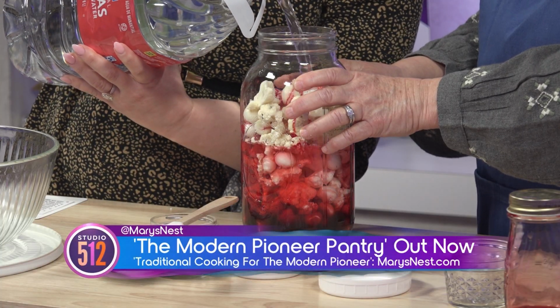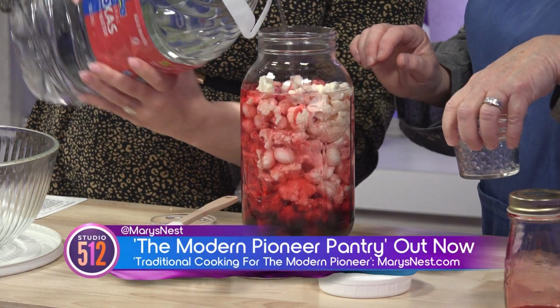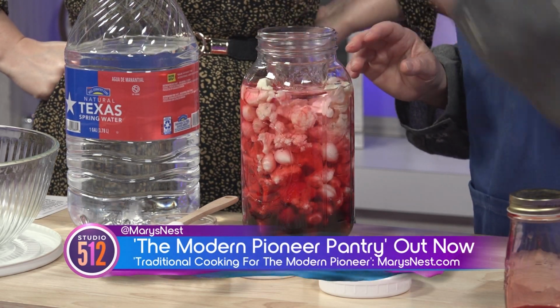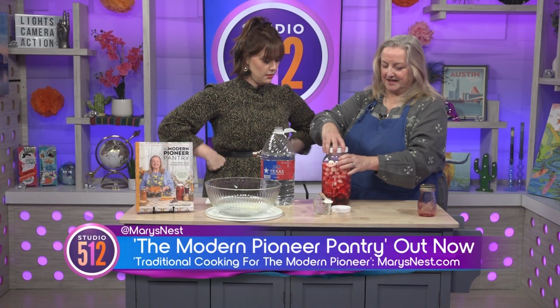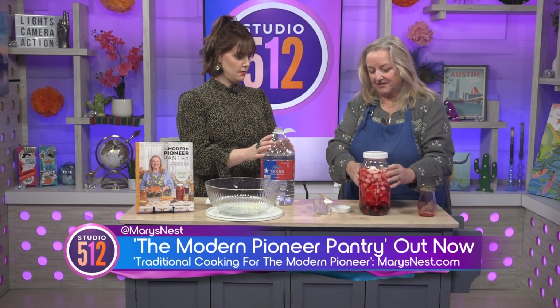And once we get it to the neck of the jar, I just want to make sure that we cover everything that we can. Perfect. Then we're just going to take this jar to kind of keep everything submerged under the brine. That's clever. And you don't need any fancy fermentation equipment. A little jar, whatever you've got on hand. And then you're just going to sit this on your counter for 7 days.